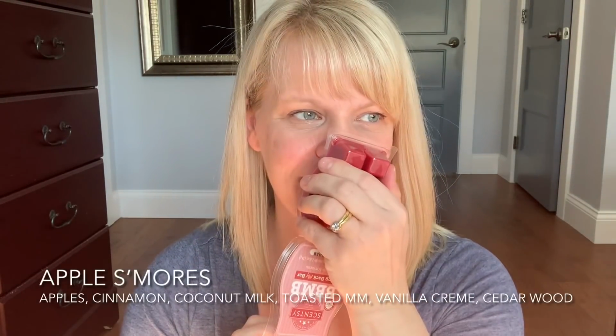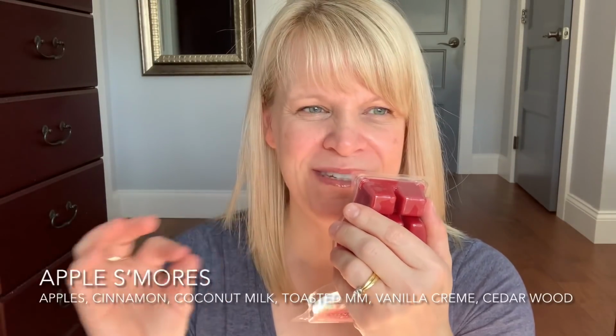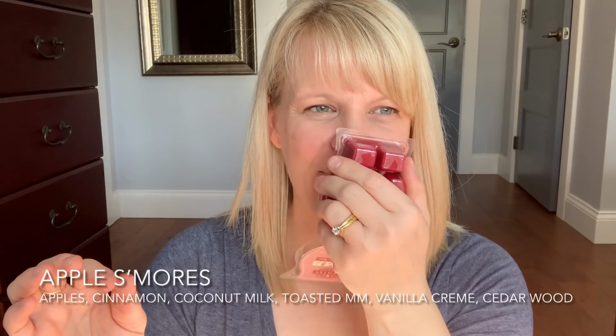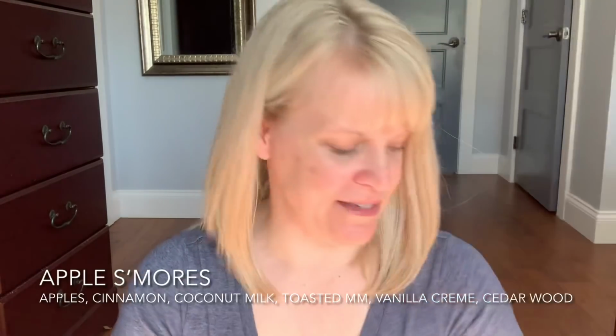Apple s'mores. I love apple s'mores. It's a love it or hate it scent. It's like a very intense apple as the base, and then there's lots of other stuff. There's like creamy marshmallow, there's coconut milk, there's like a char, there's cedar wood. There's cinnamon for sure, and everything kind of mixes together. This was one of the ones that changes as it goes. I love that one. Oh, I love this one too.